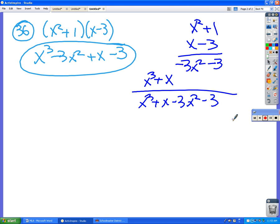Because if I put this x underneath the x squared, that would make me think that maybe I could combine those two, but I can't. Because this is a squared and that's just an x, so they don't go together. Okay? All right, anything else? No. Solid. Okay, trade them up?